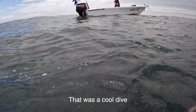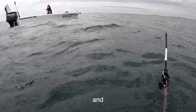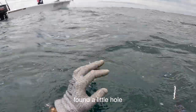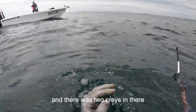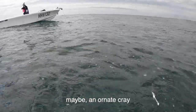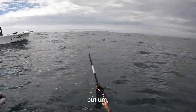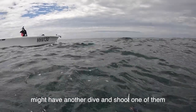That was a cool dive. There was an empty cray shell and I found a little hole, and there were two crays in there. One looked like a painted and the other one maybe an ornate cray or a battle cray, I don't know, but I might have another dive and shoot one of them.